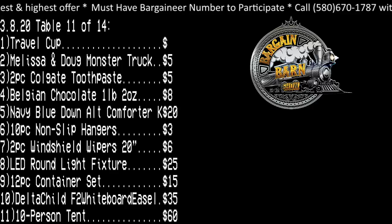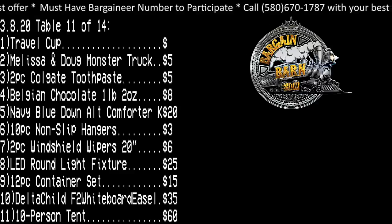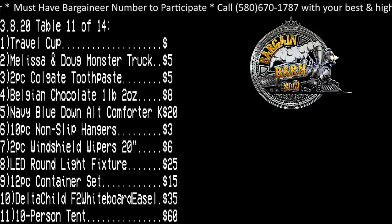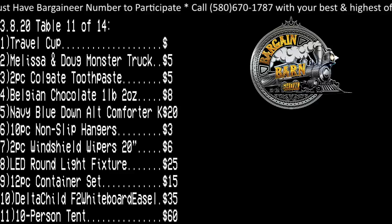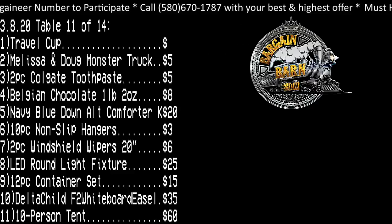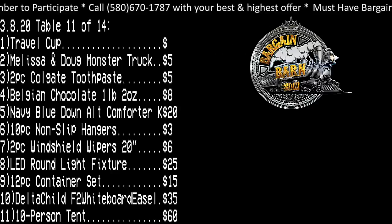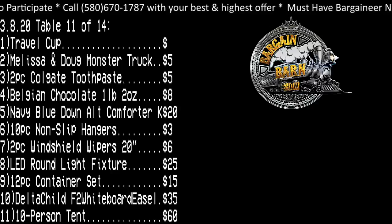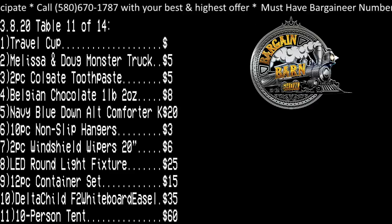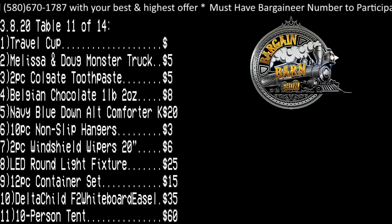5, 5, 8, 20, 3, 6, 25, 15, 35, and 60. All right, this table is sold. Travel cup, I'm going to keep that and do something with it myself, I guess. Melissa and Doug's little truck sold for $5 to Bargainer 1213. And the toothpaste sold for $5 to Bargainer 450. The Belgian chocolate sold for $8 to 9984. I've got a couple more of those. Anybody wants them for $8, give us a call.